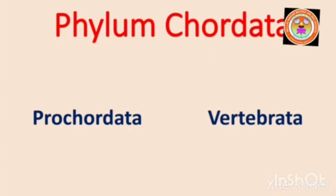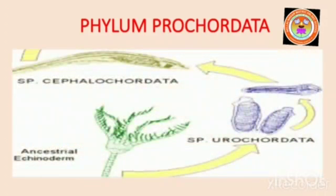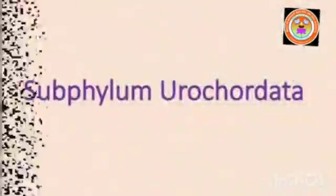Phylum Chordata is divided into two groups: Prochordata and Vertebrata. Phylum Prochordata. Prochordates are considered the forerunners of vertebrates. Based on the nature of the notochord, Prochordata is classified into subphylum Cephalochordata and subphylum Urochordata. Now, let us see subphylum Urochordata.